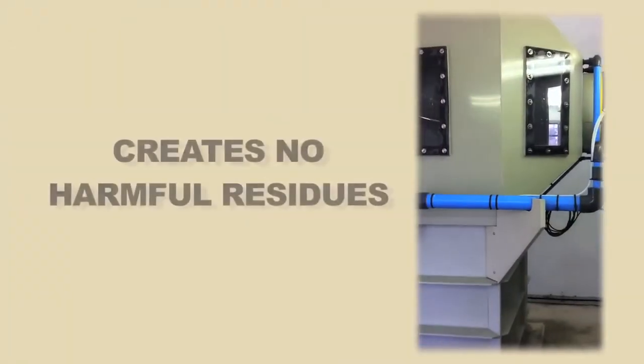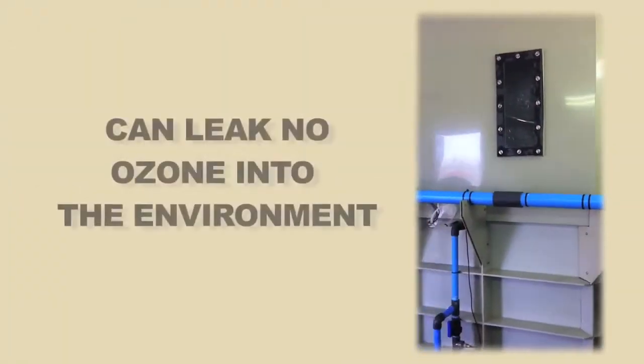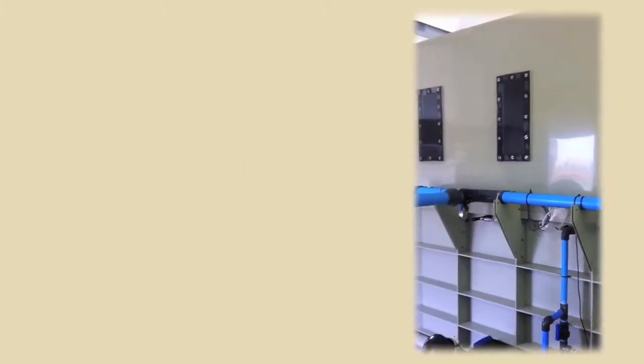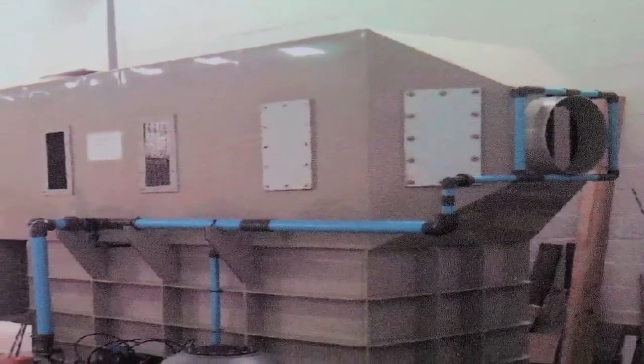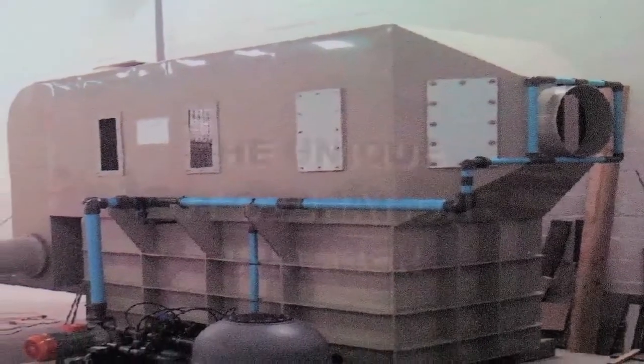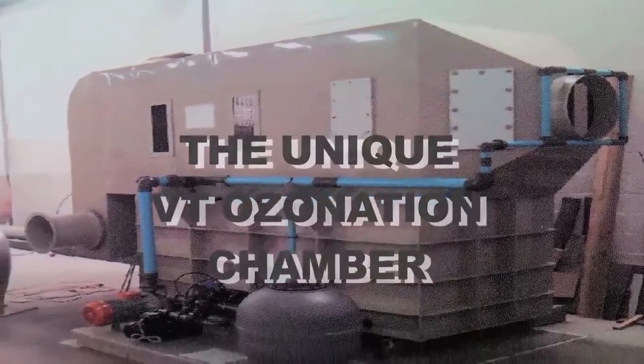The VT ozonation chamber creates no harmful residues and can leak no ozone into the environment. Another myth that VT Filtration has overcome is not being able to use ozone before a biofilter. VT Filtration achieves this successfully through the unique VT ozonation chamber.